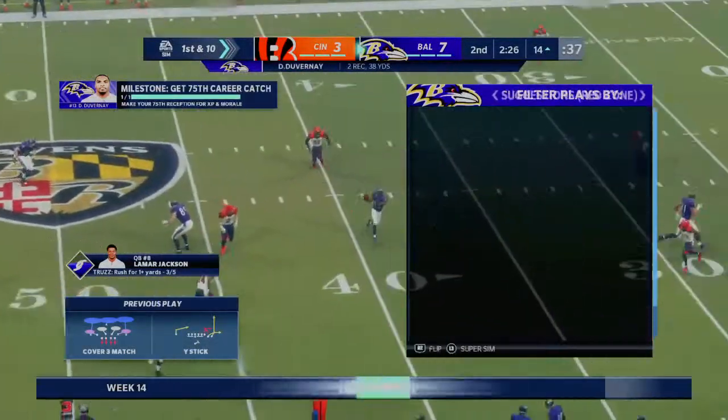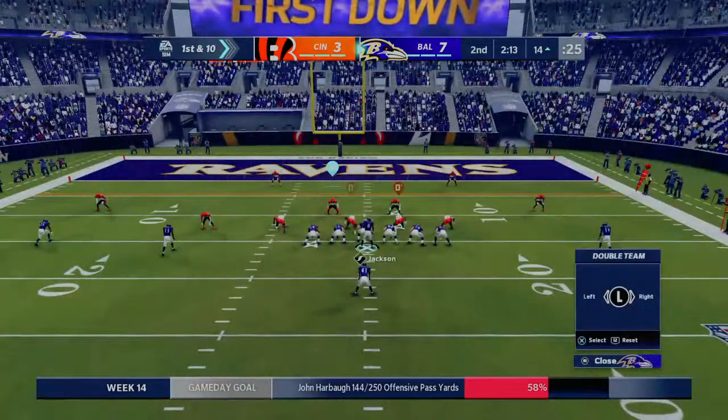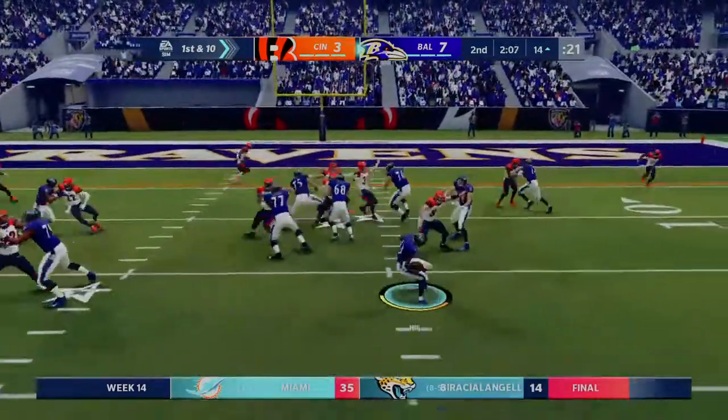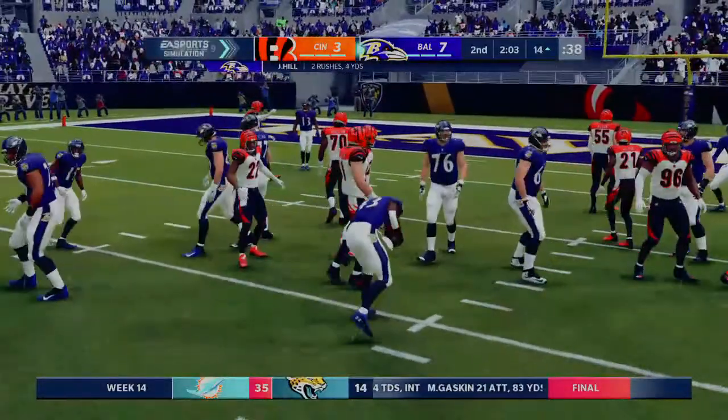Big yardage after the catch. That one winds up going for 36. So how about this for field position after the big play? Inside the 15 now as they come up on 1st and 10. On the carry, it's Hill. They stopped after only a yard, taking it down to the 14.